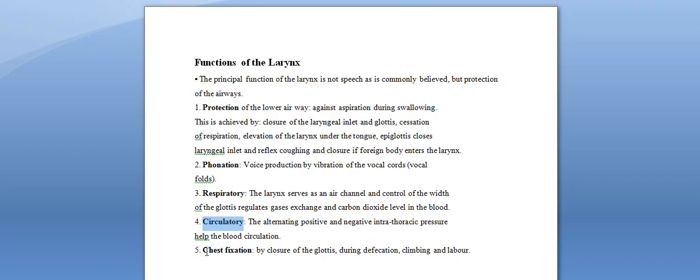Last but not the least, chest fixation, or you can call it abdominal fixation. By taking a deep breath, if you close your glottis, we can fix our chest, thereby we can alter our abdominal pressure, that is, a positive intra-abdominal pressure, resulting in emptying of hollow organs. If we empty the GIT, it's called defecation. If we empty the uterus, it's called labor. If we empty the urinary bladder, it's called micturition.